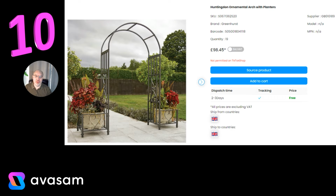So at number 10, we've got the Huntingdon Ornamental Arch with planters. We're almost in spring now, so supplier 189 has got various selection of garden-related products. This is £98.45, but free postage on this particular product.